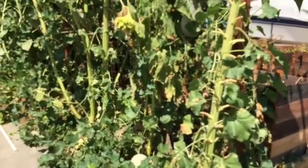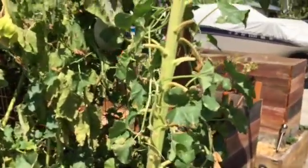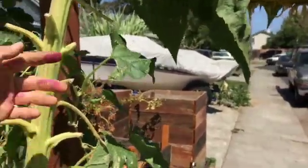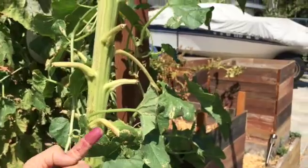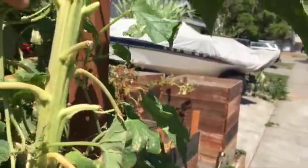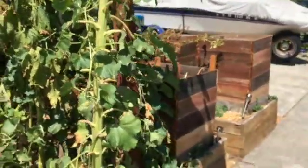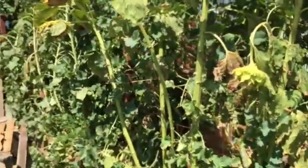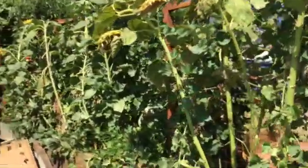So the reason I planted cantaloupes and sunflowers together is the theory was that once the sunflowers would grow up, I'd trim all the leaves back, and then the cantaloupes would crawl on the sunflower stalks, and I would get cantaloupes hanging off the sunflowers. The sunflowers would act as a little trellis for the cantaloupes.